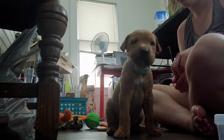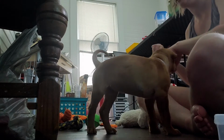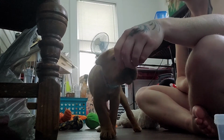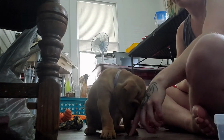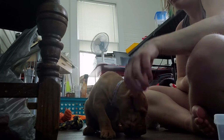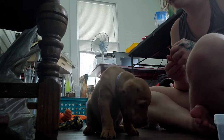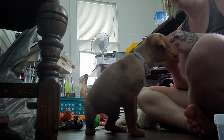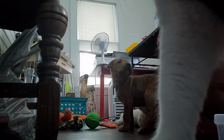Now the yes is important because it is a good marker word for when I later get to where I'm not going to give her treats all the time and when I eventually phase out treats entirely. Yes, good job. Can't find the treat there. There we go. Once they get it to where you can say sit and they do so at least 4 out of 5 times, you can start taking away treats or start making it more difficult.